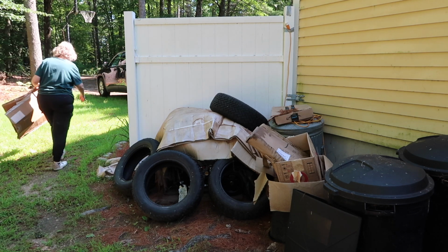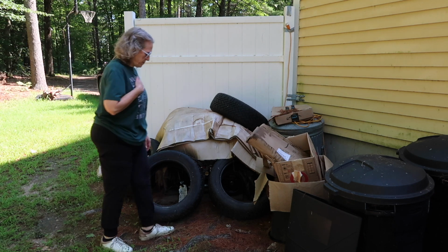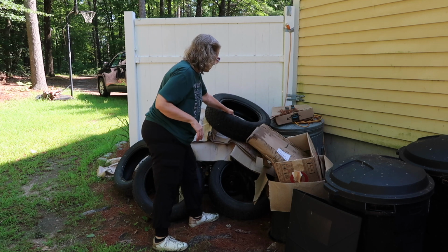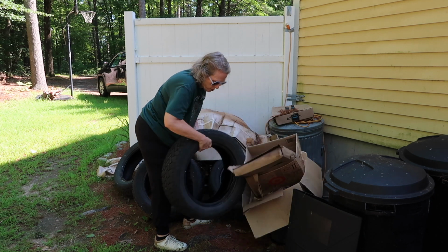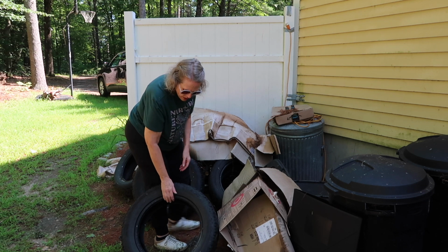If you notice I forgot a chair, you're right. I got distracted by the bird feeder. This is why I hate using these tires, and these are expired tires. So they're going to have to go to the dump too, but I just honestly don't know how to completely empty these of water.